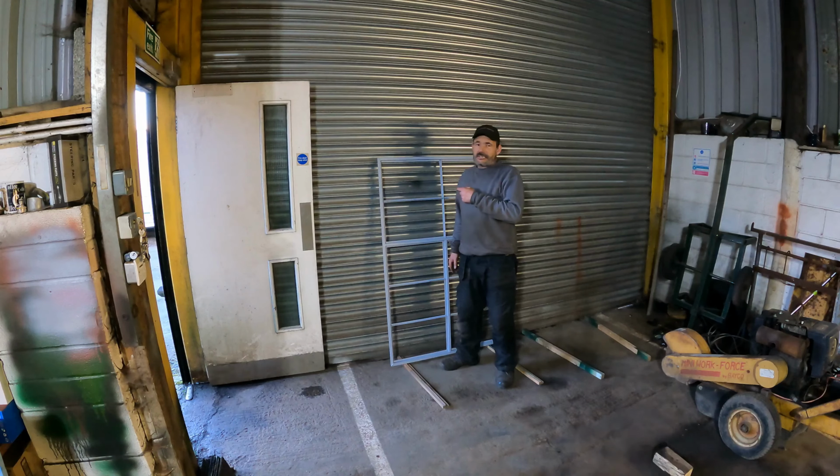So let's take this one that's dry into the museum, and let's have a little comparison to about a year ago. Let's go take a look.